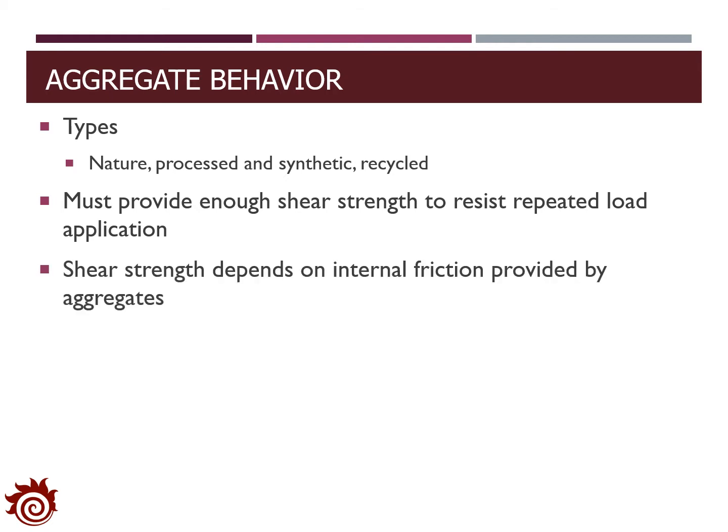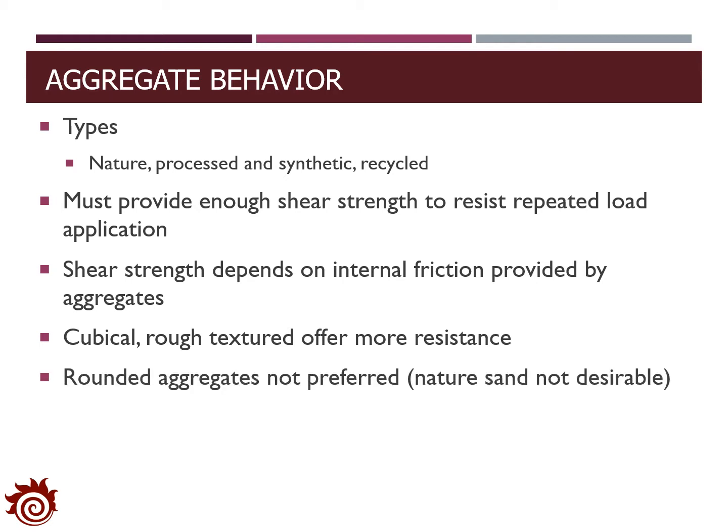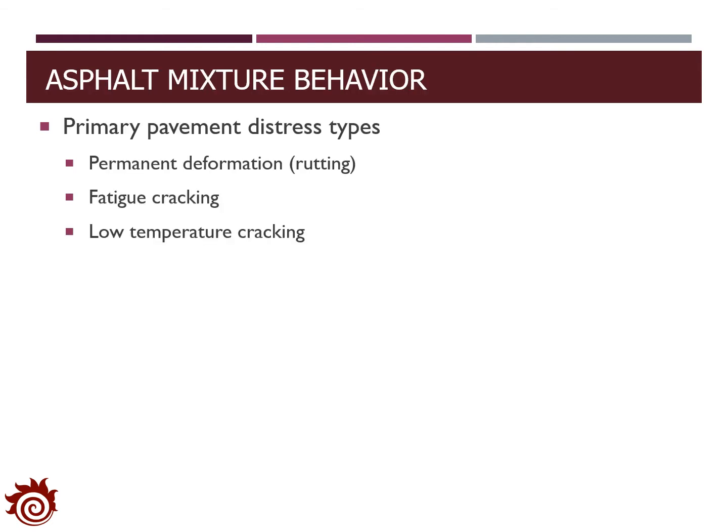And this kind of shear strength will depend on the internal friction provided by the aggregates. This means the cubical, rough and textured aggregates will be preferred as they can offer more resistance to the repeated load, while the round aggregates such as natural sands will not be preferred because they cannot provide enough shear strength. In the pavement design, by mixing the asphalt binder and aggregates, we can get an asphalt mixture, which is usually applied as the asphalt layers in the pavement structure.